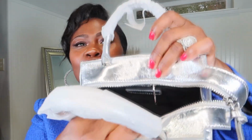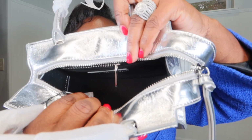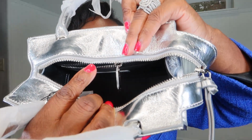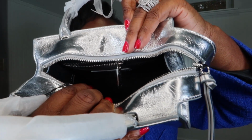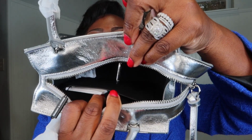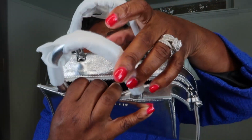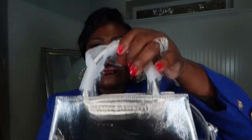The inside is this gorgeous dark microfiber material. You have a zippered compartment right here for your wallet, debit card, ID. But then you also have another section, a sleeve right here that you can put maybe business cards inside of. It is a pretty roomy bag. I also love that it comes with crossbody straps. Now again, for the price of $250, you just would not expect it to come with so many things.